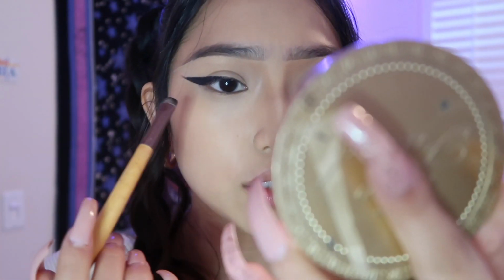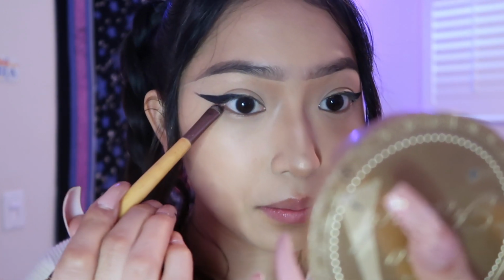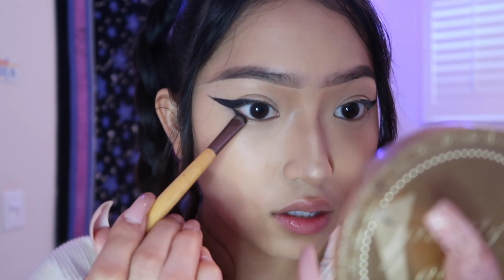So you could leave your eyeliner just like this. Most days I just do it like this, but there's an extra step that I like to do sometimes, so I'm going to show you guys how I do that. With the black shade, I'm just going to smudge it on the bottom right here. This makes your eyeliner look different. So this is the difference, I guess.